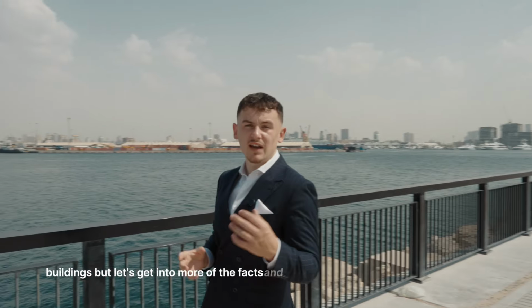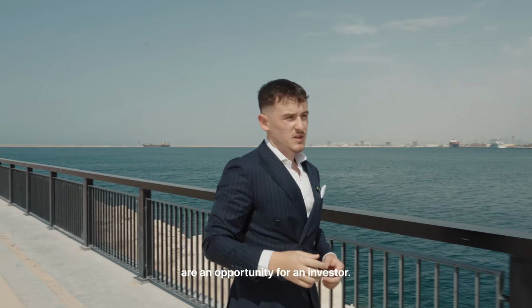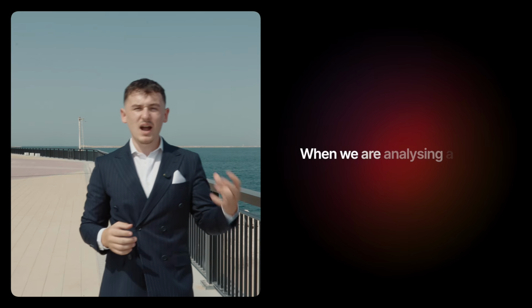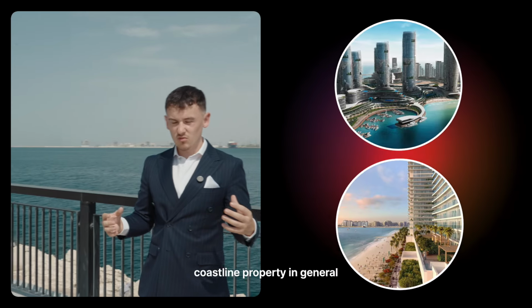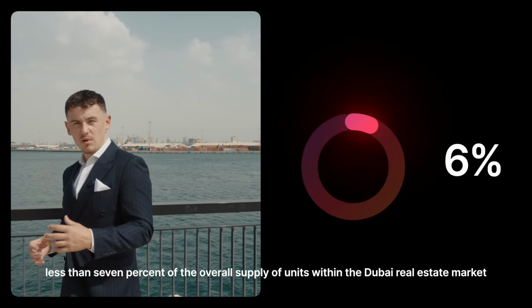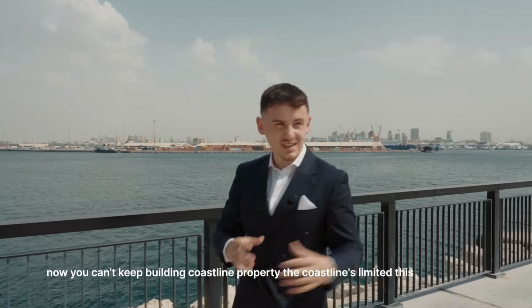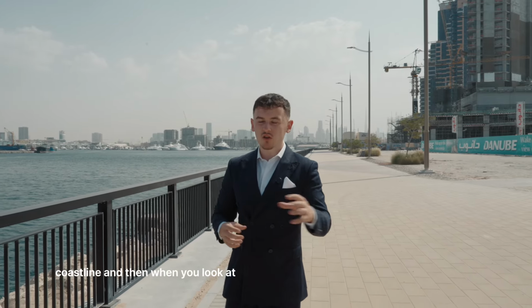But let's get into more of the facts and figures about why these 3 locations are an opportunity for an investor. First of all, we've got to look at it from a scarcity factor. That's the number one thing that we look at when we're analysing a property investment in Dubai. Waterfront property or coastline property in general is less than 7% of the overall supply of units within the Dubai real estate market. Now, you can't keep building coastline property. The coastline's limited.